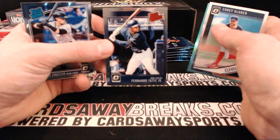Yu Darvish. Got an Adrian Beltre Prism. Beautiful. Oh, my gosh. Please don't do it to me. To 75, Bryce Harper. Bam. Oh, my gosh. No ink, but cracked, to 75, Bryce Harper. That is just filthy. Nationals. Beautiful. Sweet-looking card. Bryce Harper right behind him. Matt Carpenter. Beautiful.